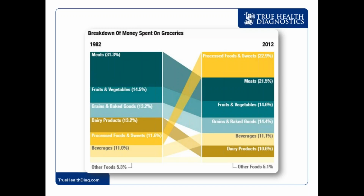Part of what we'll talk about today will be some economical and quick strategies for bringing back more whole foods to your dinner table and trying to stay away from the processed foods. We have more and more evidence as time goes on that they're just not that good for us. We all probably use a few here and there, but the more you can keep that to a minimum, the better for your health and the better for your budget.